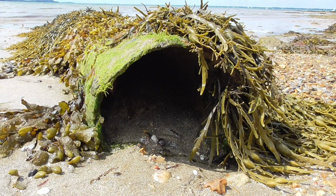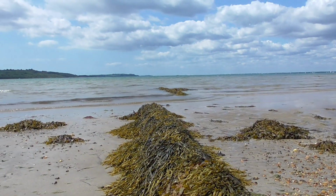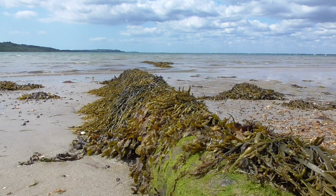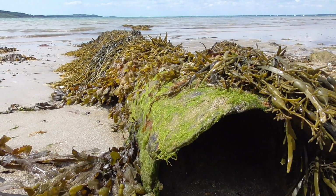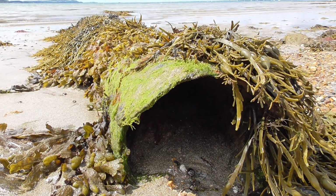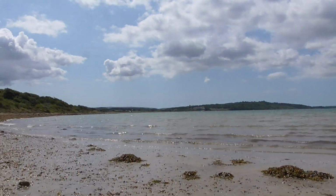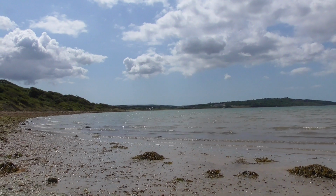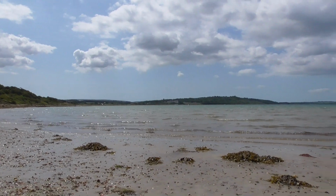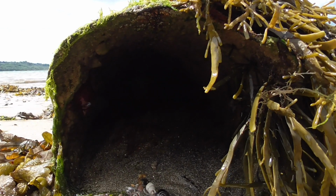Well, this here, I think, viewers, is this old pipe here. There's a few more sections out there. There's Pluto during World War II, a pipeline under the ocean to supply the Allies and our troops in France with the fuel for all the machines. And over there is where electricity cables used to come in as well. You can still see those at very low tide. But there we go, I think that is the Pluto pipeline under the ocean.